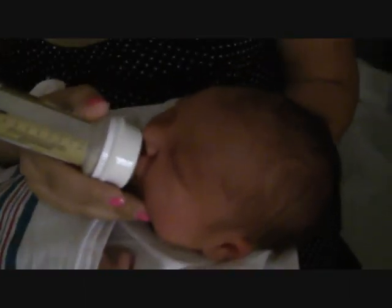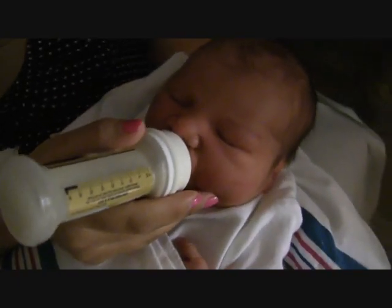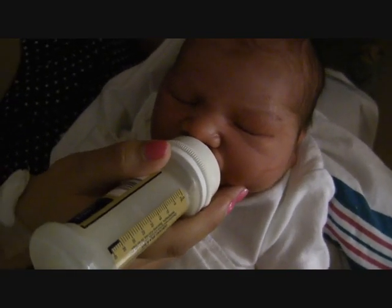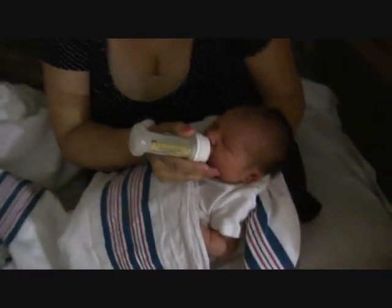Baby! He opened his eyes a little bit ago. You want to open your eyes, baby? And he's like, "Nope. I'm too hungry, too sleepy." The little noises he makes.